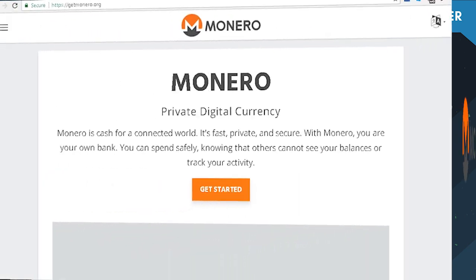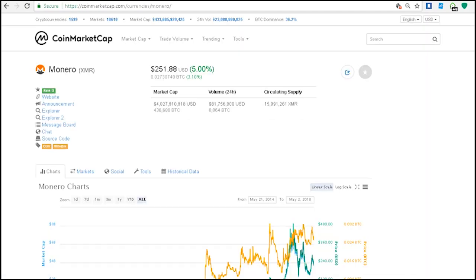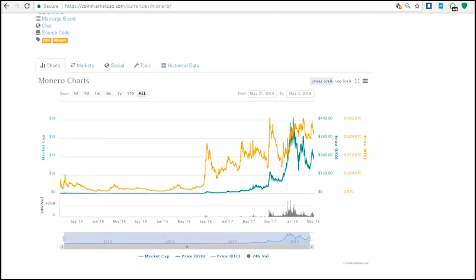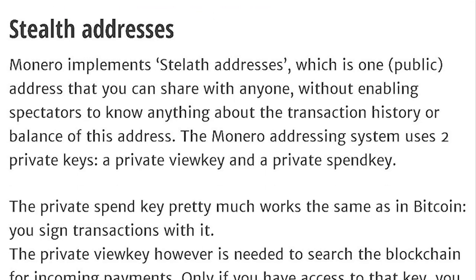When we compare the top coins on the market, usually the first one that comes up is Monero. Unlike other projects that started as forks of Bitcoin, Monero is actually private by default. It has a very different protocol, and it's using something called stealth addresses with ring transactions. These are the two methods that Monero is using in order to maintain a privacy level.